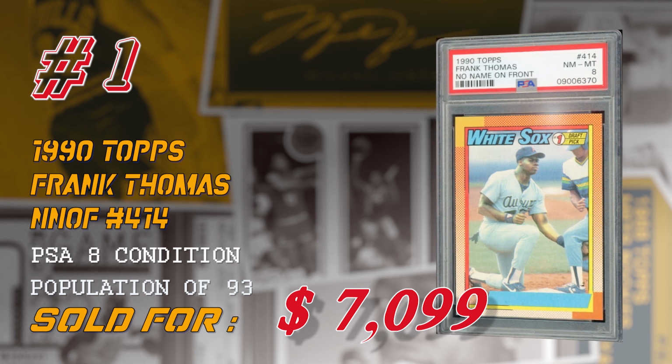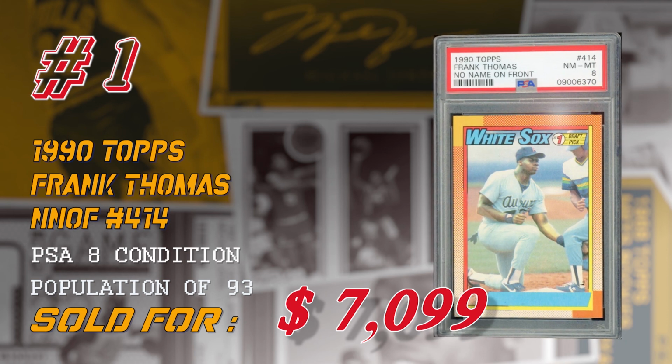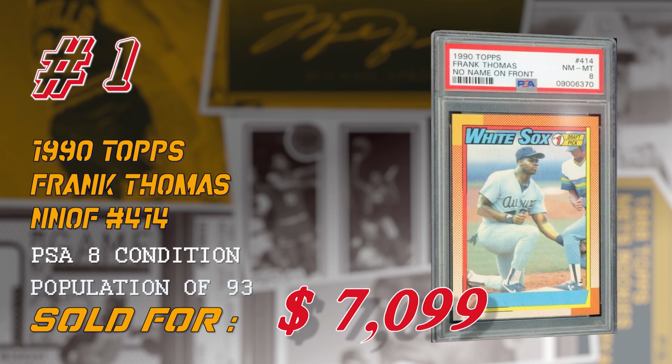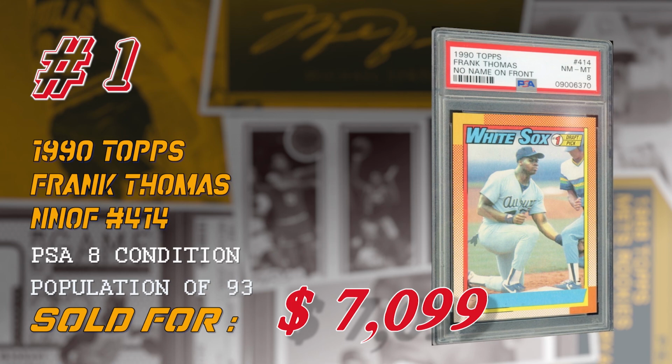If you're a fan of sports art like me, check out the Keith Shore Frank Thomas from the Topps Project 2020 set. It also plays off of the no name thing on the front, and it's a little bit easier to come by.